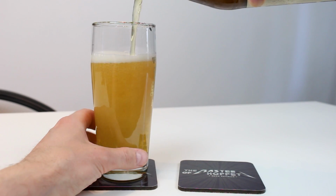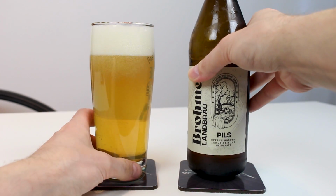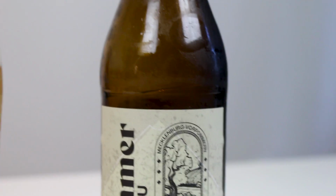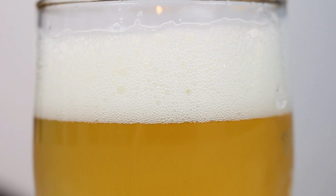Let's check it out. So it pours a nice, lightly hazy, because it's unfiltered, Naturtrüb, as it says. Golden yellow color, looks like a nice glass of Pils. Nice CO2 streaming from the bottom, not super aggressive, but it looks nice. White head. Let's check out the aroma on the Brohmer Landbräu Pils.